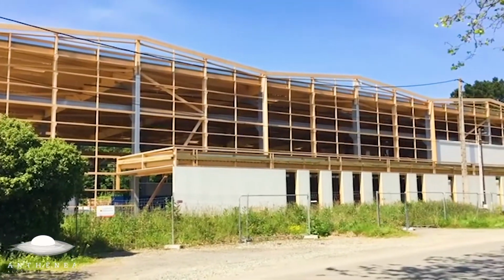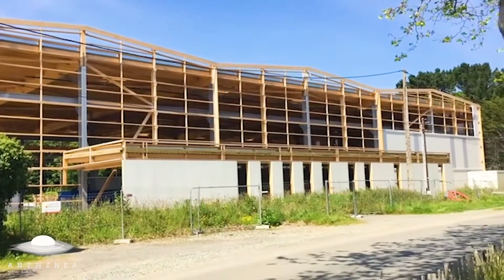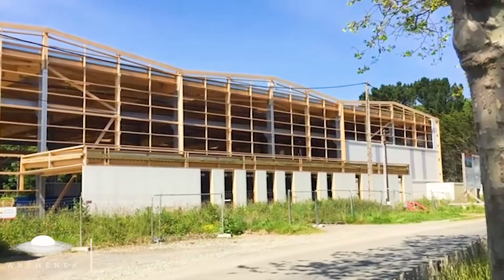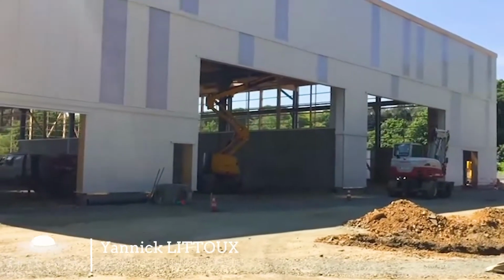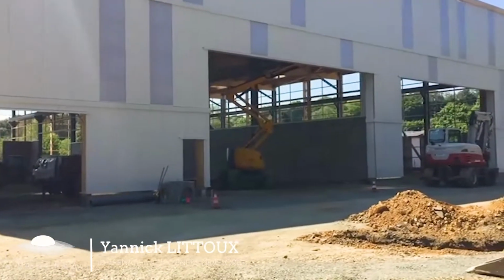It's been a couple of months since we last made a video here on our factory. As you can see, the works have progressed a lot, and you can now see the two main doors from which we're going to take the Anthénea out and send them for shipping to our customers' location.